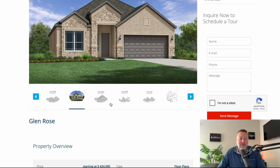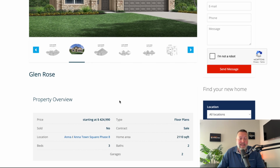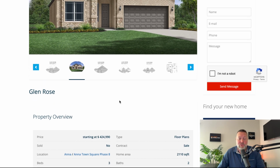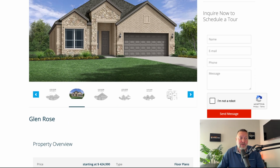Now the Glen Rose, this is elevation A. They have a couple different elevations that you can do. Now the Glen Rose is starting at $424,990, and that is 3 beds, 2 baths, 2,110 square feet, and that is a 2-car garage on that one.